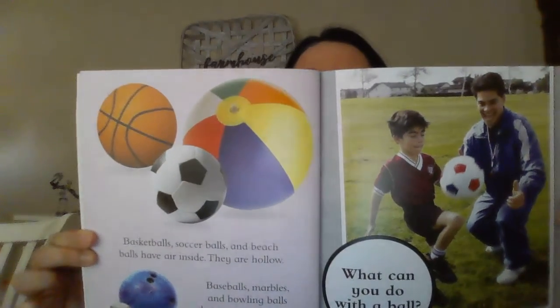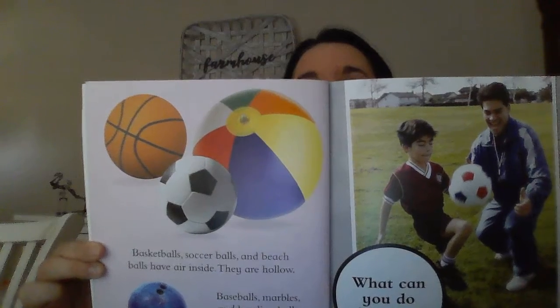What can you do with a ball? You can make a ball bounce or roll. You can throw or kick a ball. You can toss it up high and catch it. You can run with a ball. Try to juggle some balls. You can even toss a ball and let your dog bring it back.